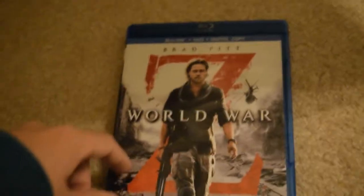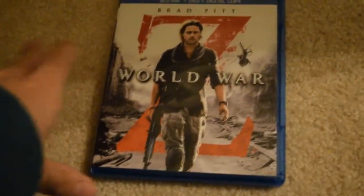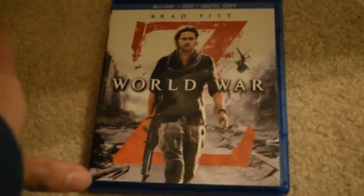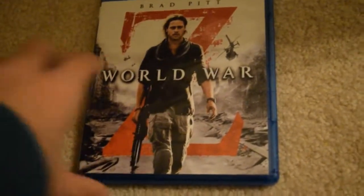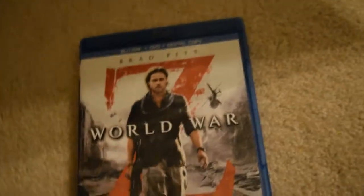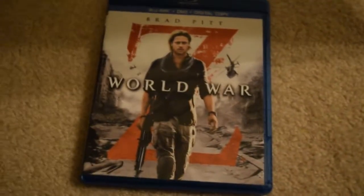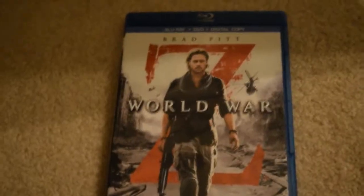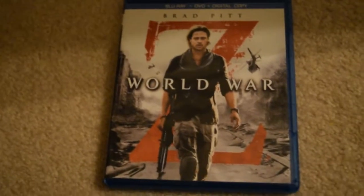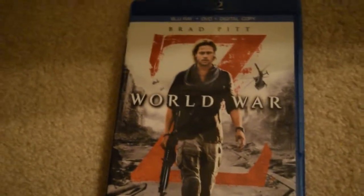And I like how it captures the zombies in a kind of scientific way, to the point that stuff like this could actually happen in real life, like outbreaks like this, because they aren't undead. It's just viruses, you know. So it's a more accurate, realistic description of what a zombie would be like if it were to exist in real life. So yeah, it's a good movie. It's got Brad Pitt and it's action, and yeah.